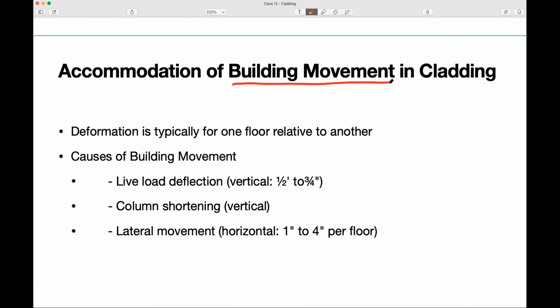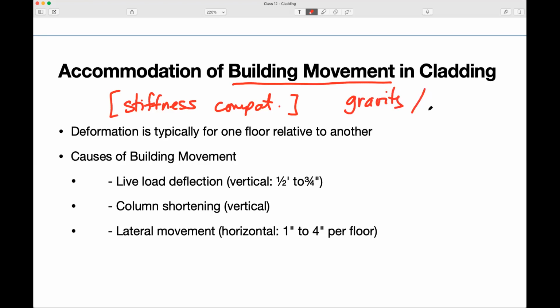So much of this needs to be accommodated, which is the building movement. And when we talk about movement, flexibility, the stiffness also needs to be compatible. If it's not, then you're going to have issues with the cladding participating where it's not supposed to be participating. And that could be perhaps in the gravity and also in the lateral system in a building.